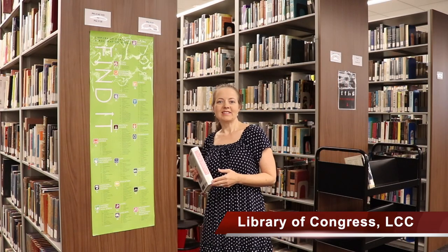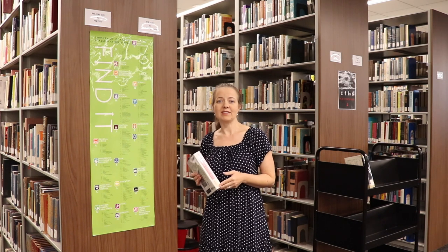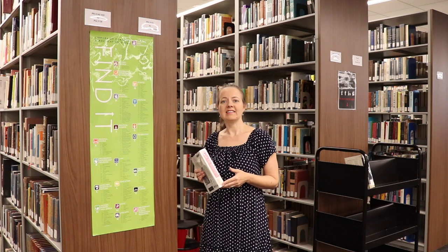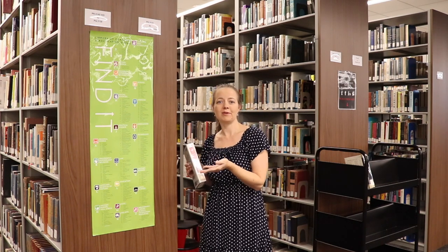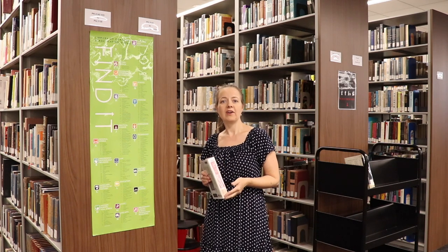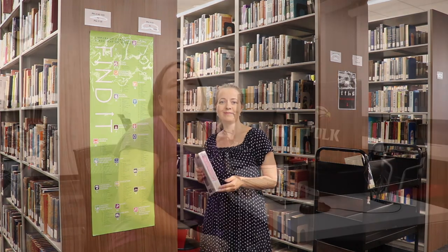The library uses Library of Congress classification. Now, that's just a fancy way of saying every book is assigned a call number to keep books together by subject. They're assigned letters starting from A all the way to Z, and we have signage throughout the library to help you find the right areas. Or you can also use our library catalog or ask a reference librarian or a member of our library staff. We're all here to help you.